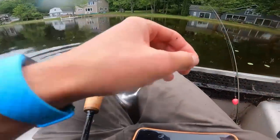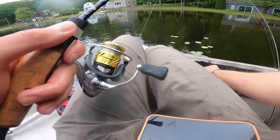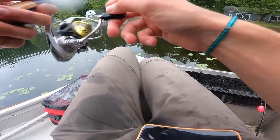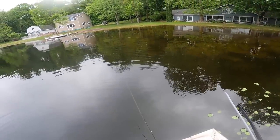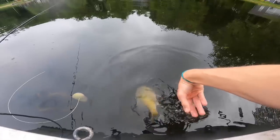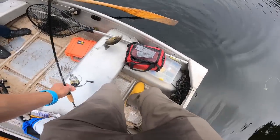But holy smokes, I didn't even know there was any in here because I hadn't seen any yet, and I haven't seen any hybrids. And usually if there's pumpkin seed, there's going to be a few hybrids in the mix. And it's all been pure gills so far. So to catch that fish is really exciting to me. That's what I'm saying. Am I mistaking, or is this potentially it?